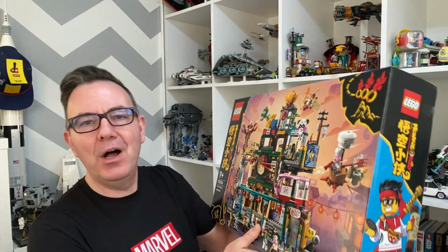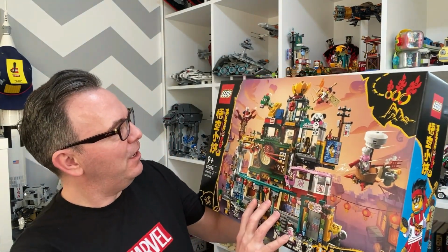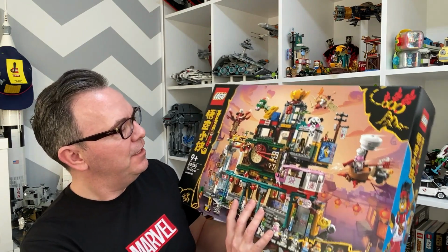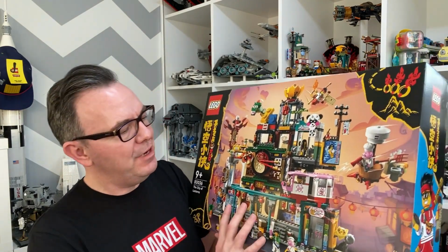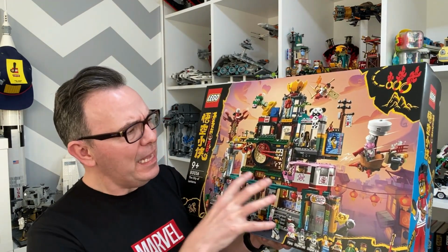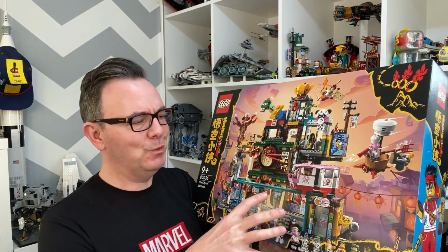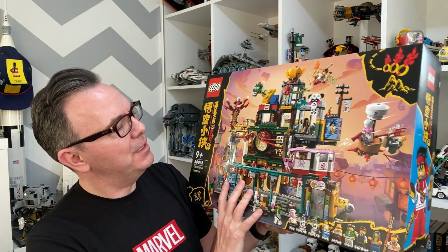In fact, in person, it actually looks so much better than the actual pictures, and I love it. I really do. I just love the fact that you can't get away from it. It really is like Ninjago City. Even though I've got it, I've not built it yet. I might actually build this first before I build those ones. This is like a way to ease me into actually building it.